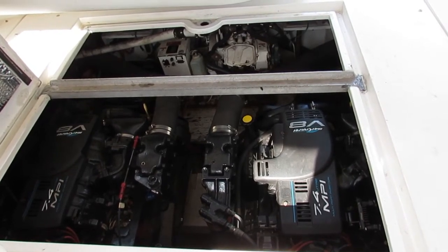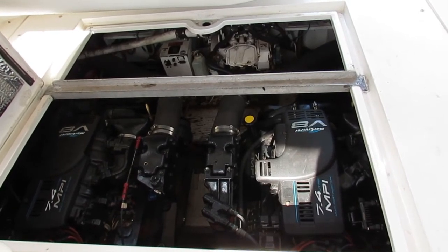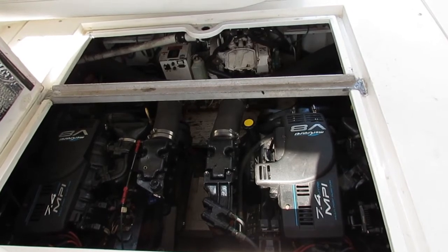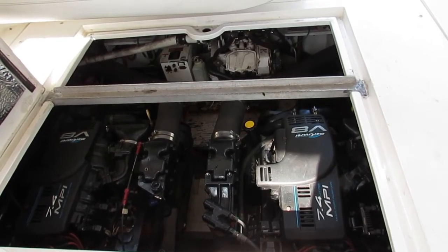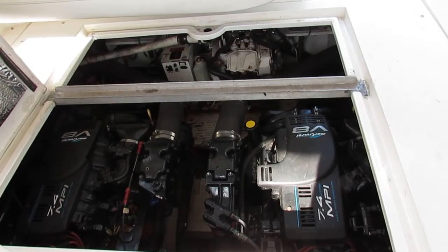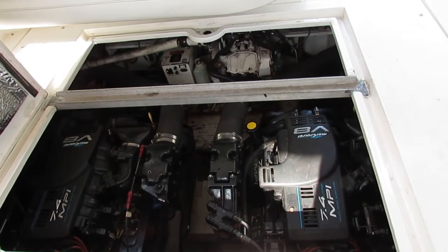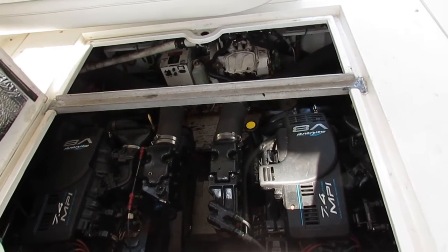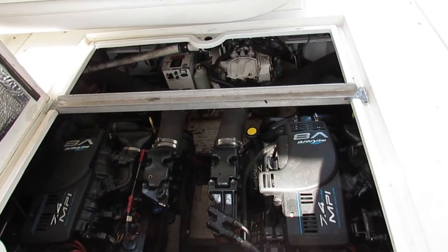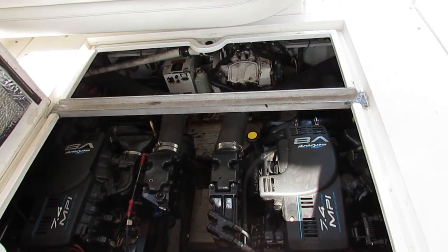On the back there, you can see a generator. That thing also starts and runs fine. Unfortunately, there's some electrical issue on it. It's not making power at the moment, but we'll show you how it starts and runs. So let's turn off the engines, and then we'll go inside to the remote panel and we'll start up the generator so you can see that it does start and run.